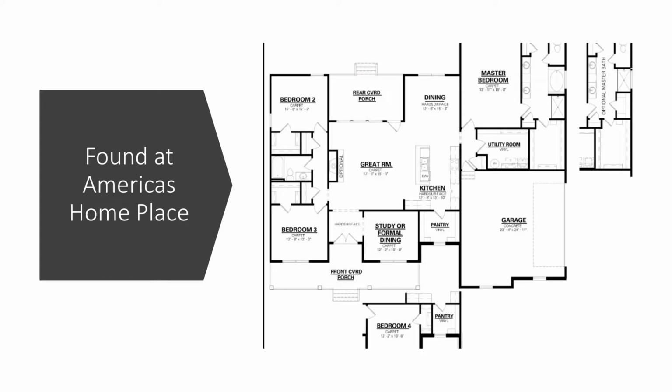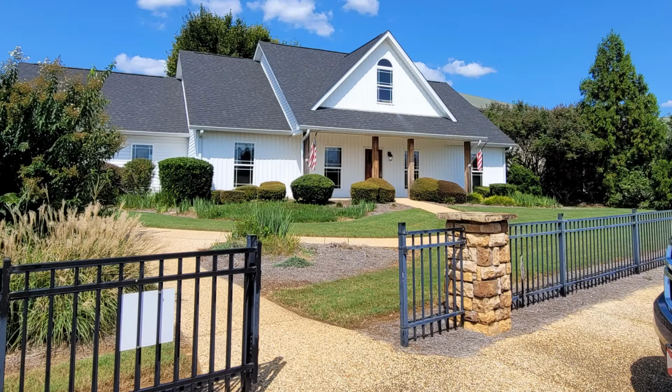So now with concepts in hand of what to build, we planned a trip and we scheduled meetings with several builders on our property to get their input on what we would need to do to prepare the site. We also found a very similar floor plan to the Bergland from America's Home Place on another website so we could meet with other builders about building that home.